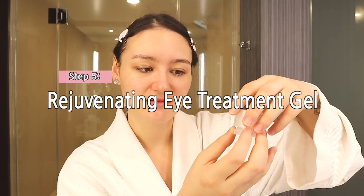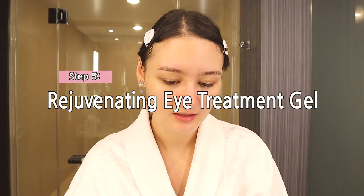I'm using the Rejuvenating Eye Treatment Gel. I love gels for underneath your eye. Ooh, once again, super, super moisturizing. It's a very thick eye cream. I haven't used one like this before.